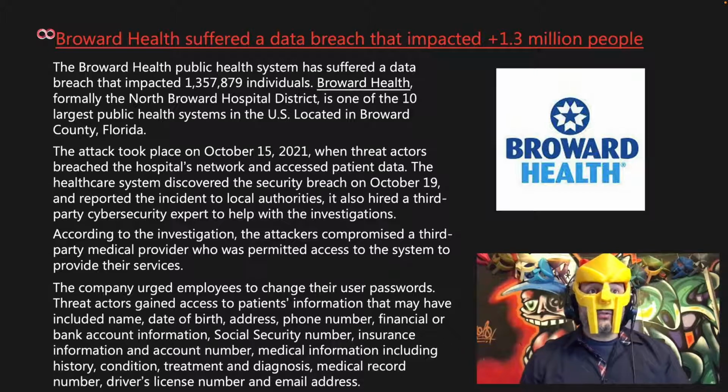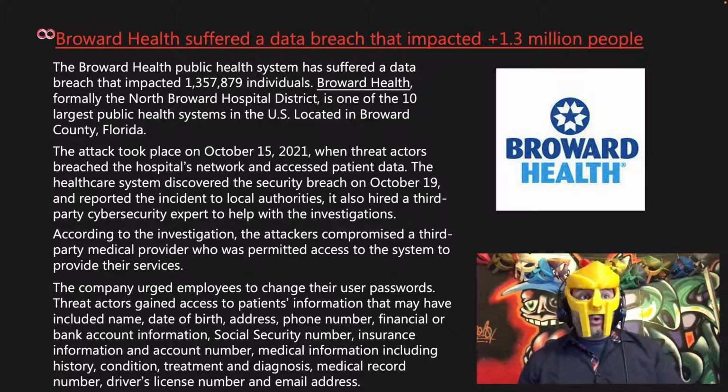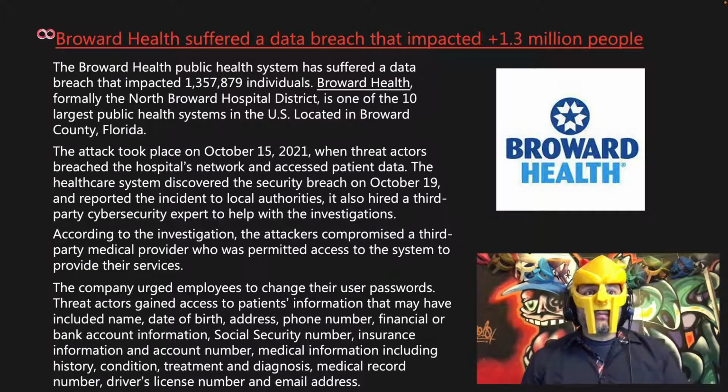Threat actors gained access to patients' information that may have included name, date of birth, address, phone number, financial or bank account information, social security number, insurance information, and account number, medical information including history, condition, treatment, and diagnosis, medical record number, driver's license number, and email address.